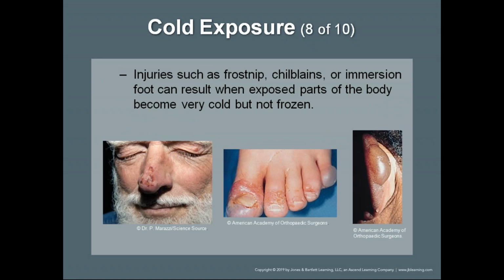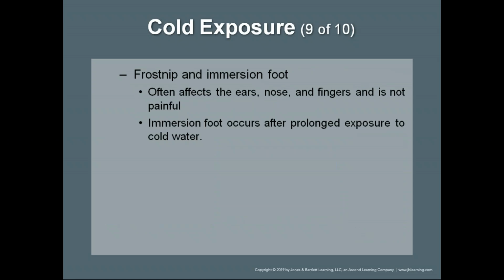So cold exposure injuries. So we've got frostnip. I don't even know how to say that. Chilblains. Yeah. Immersion foot can result when exposed parts of the body become very cold and not frozen. You can hear different terminology, whether it's deep tissue or superficial. Obviously superficial means just that, it's just on the top layer of the skin, but as you get into that deeper tissue, you're obviously going to see a lot more injury, and that's when you're going to start seeing it go into that white glossy phase and then into the black. Often affects the nose and fingers, and is not painful.